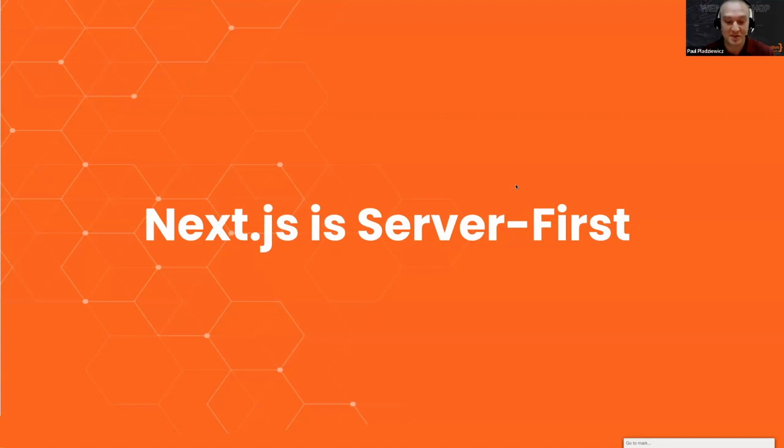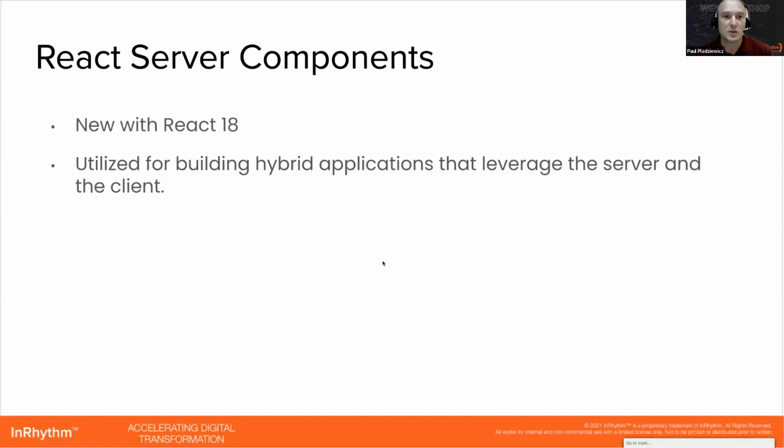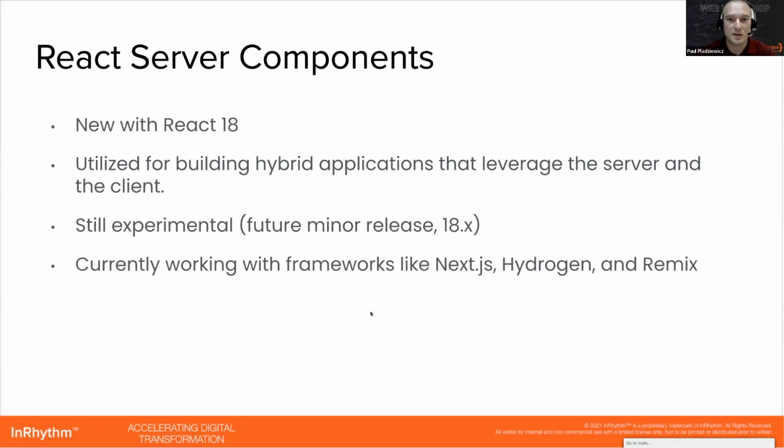Next.js is server first. This is their philosophy. For example, when you're creating React components within Next, they will be server components by default, unless you mark them as client components, and we're going to get into that. But just know, everything is constructed in a way to be rendered on the server as much as it can. So React server components, it's actually part of React itself. It's new with React 18. They're utilized to build hybrid applications so we can leverage the server and the client, and we're going to go into depth about that. It's still considered experimental, but it will be in a future minor release of React 18. And this is how we're able to use them today with frameworks like Next.js and other frameworks as well.